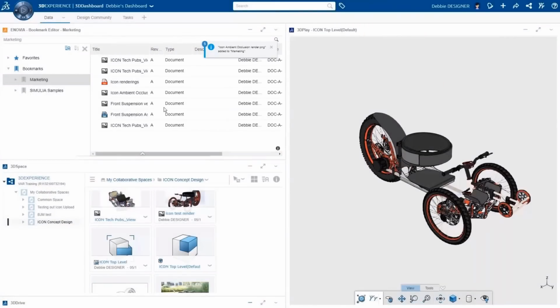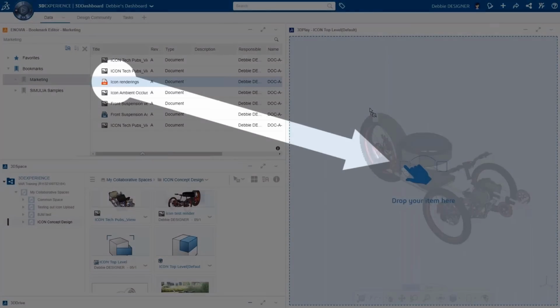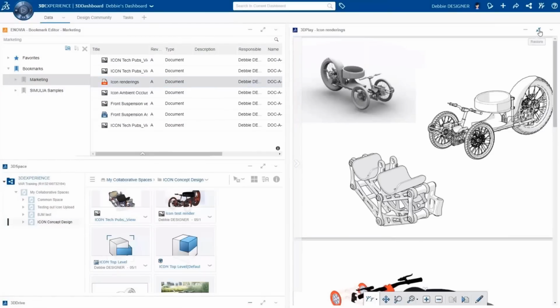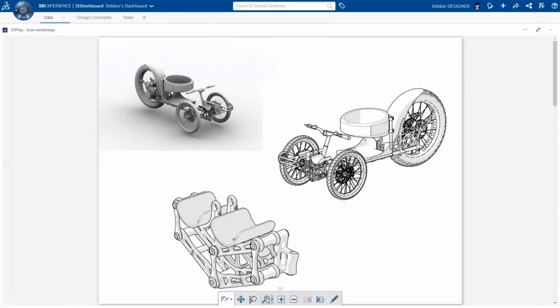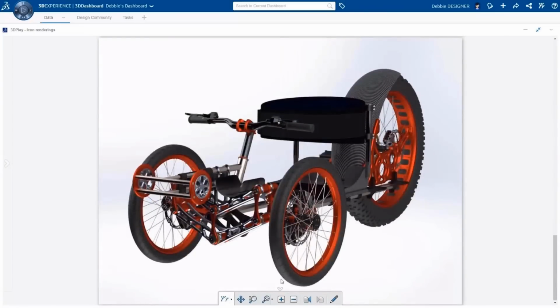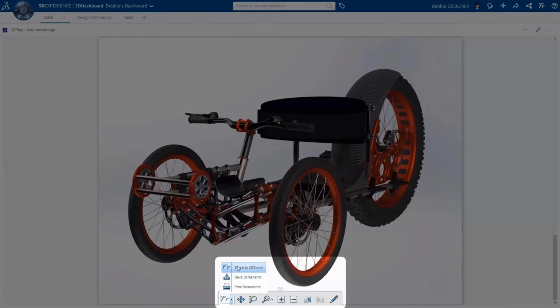So browser-based viewing needs to support all types of formats. Simply dragging and dropping that PDF right into her view area, we can see the images that Debbie has created. Wow, this stuff looks great. And she wants to share these images with the rest of her design team.